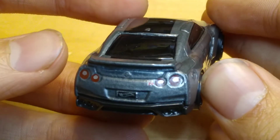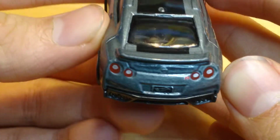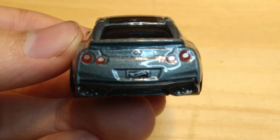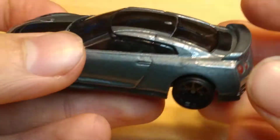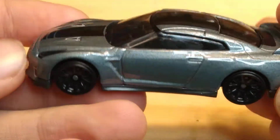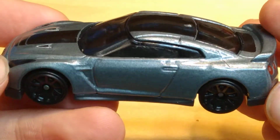And painted taillights. I love those taillights. There's the Hot Wheels license plate. It's a license plate that says Hot Wheels on it. Pretty cool. Loving the lights on this vehicle. Spoiler, metal spoiler, and antenna, stuff like that. Beautiful casting. I love it. Great addition to my collection.